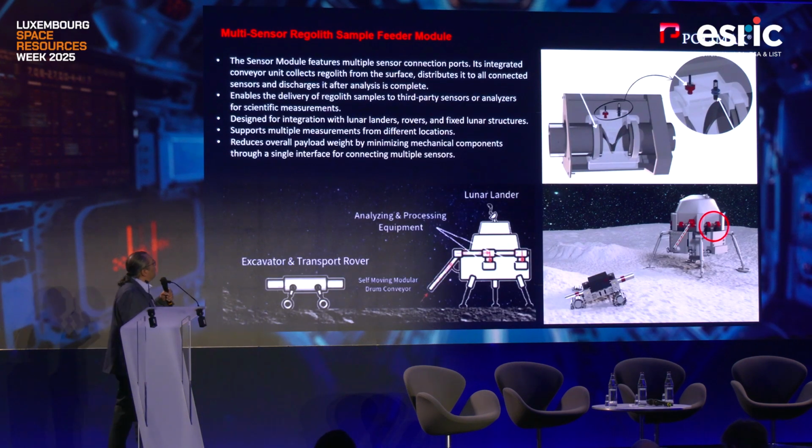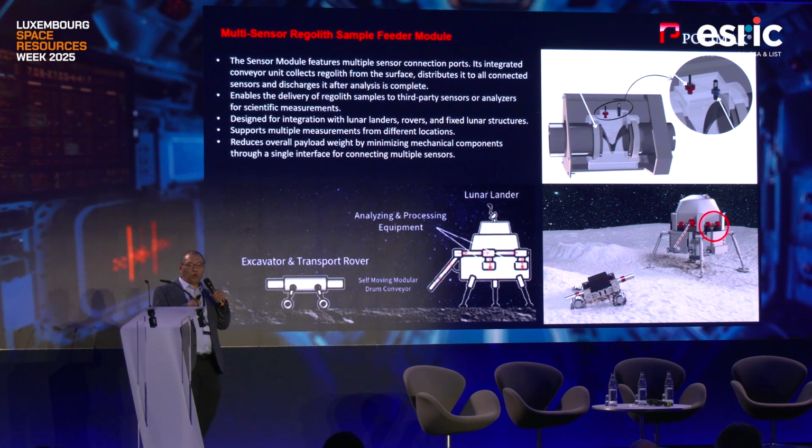So, the sensor module that we are now designing is a simple device that has several ports on it. So you can put several analyzer sensors on a single device. Then our MDC, the modular drum conveyor, conveys the material inside of that module and feeds each sensor individually, either at the same time or one by one, depending on the type of sensor.